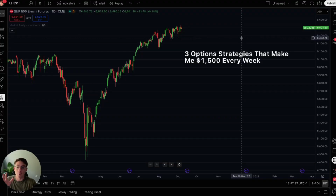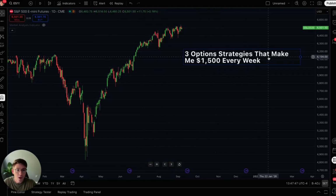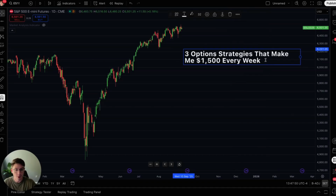We need to understand what the market is. The market can do one of 3 things. It can either go up, it can go down, or it can go sideways, and we should have an option strategy designed to make money in each one of those points. So when it comes to a bullish market, when the market is trending up, I run one specific strategy. When the market's bearish, I have another strategy that I run, and then just every single day I run what I call a daily income strategy.